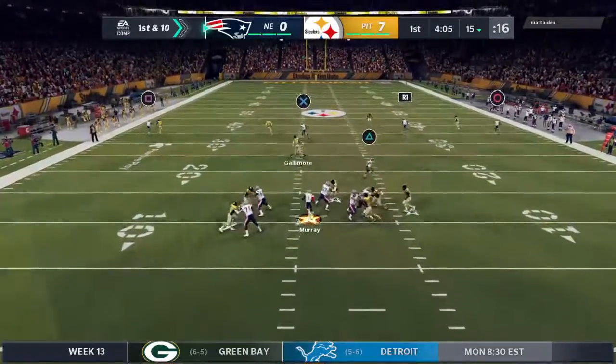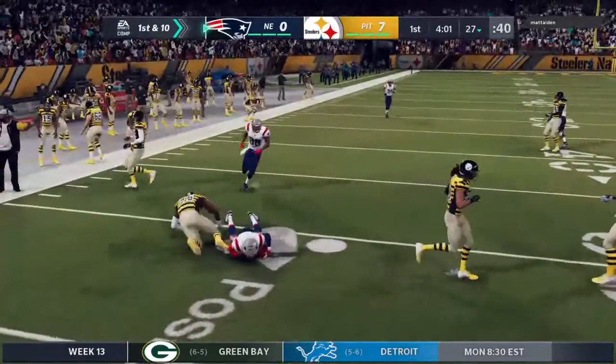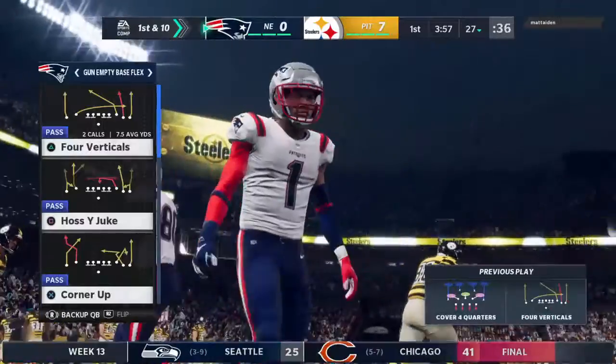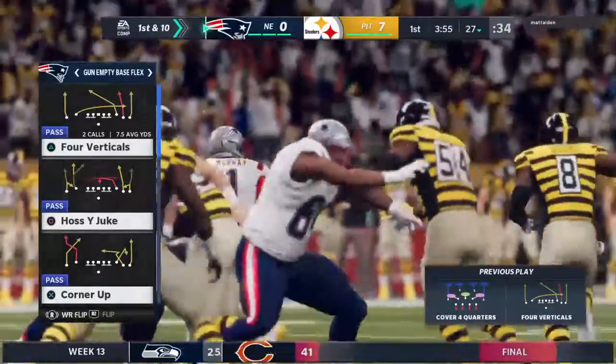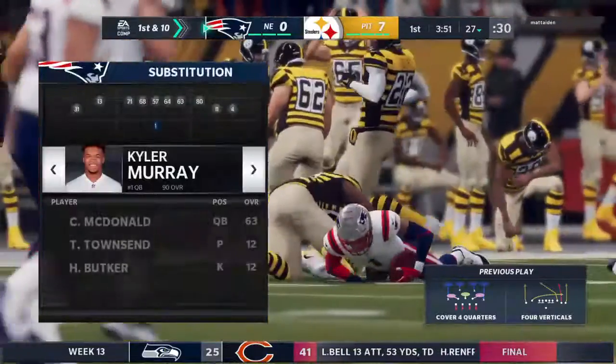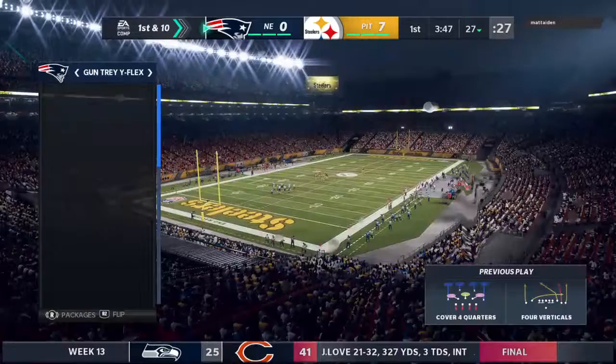From the gun, Murray. A nifty bit of scrambling there. 12 yards, first down. A gain of 12. Partner, he was going through his progressions. Not there, not there. After about the 3rd one, he decided he better pull it down and run for it. And he slides down and avoids the hit for good measure.